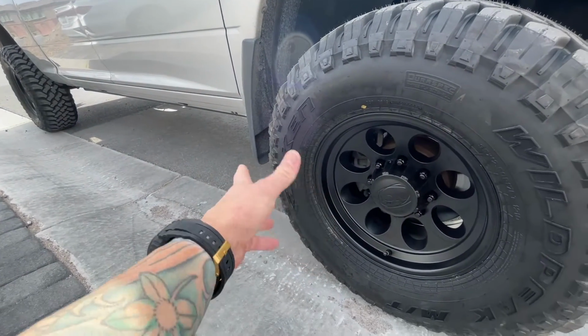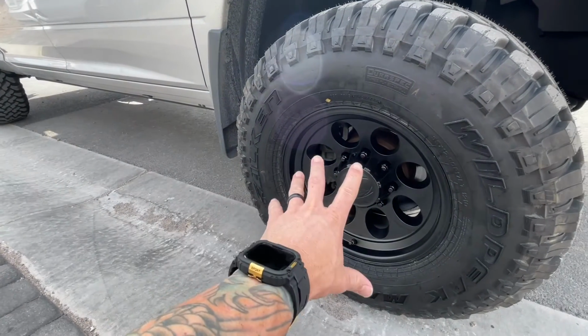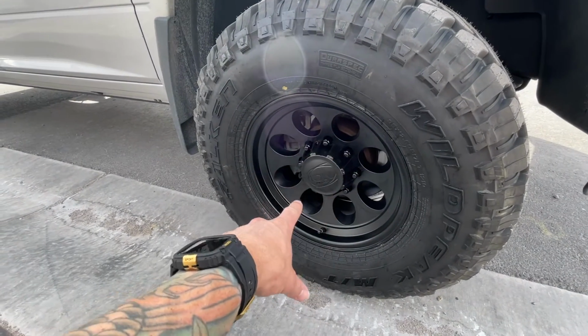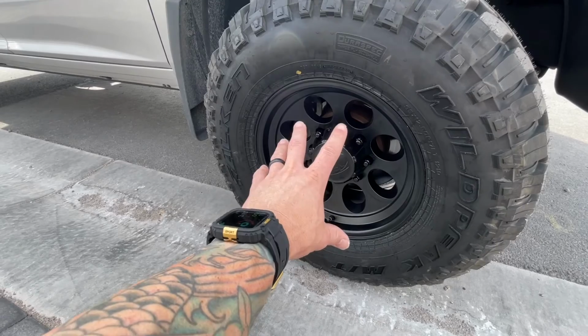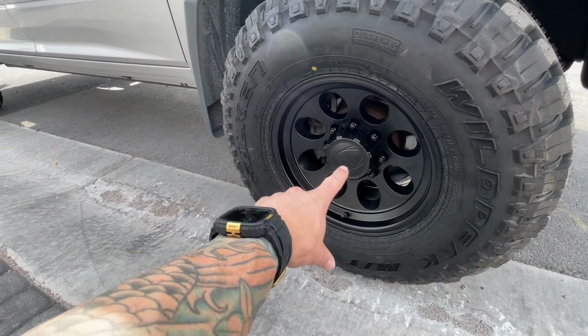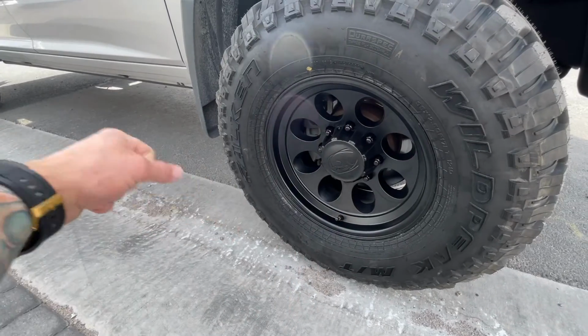So I paid a couple, 20, 30 bucks more a wheel so I can make sure that I got something still priced pretty decent, but that's zero offset. So this was the cheapest, nice looking wheel that I could find with a zero offset in the 17-inch style, staying at stock size.